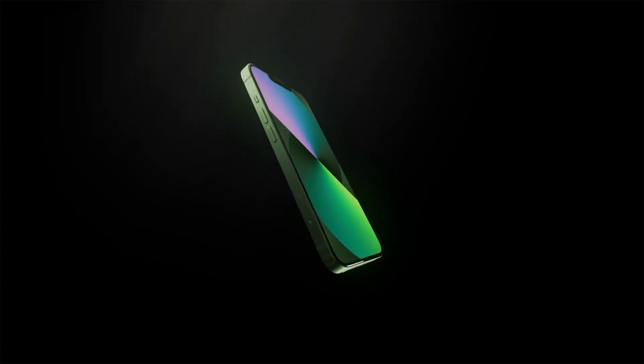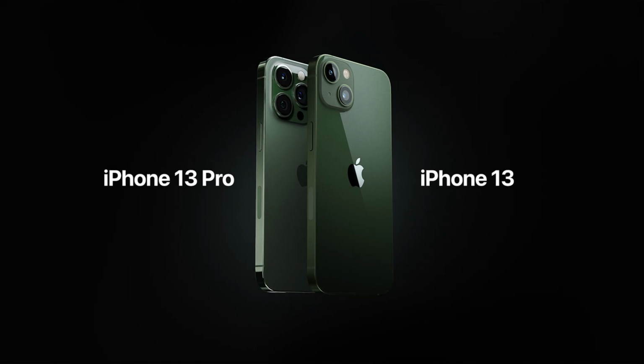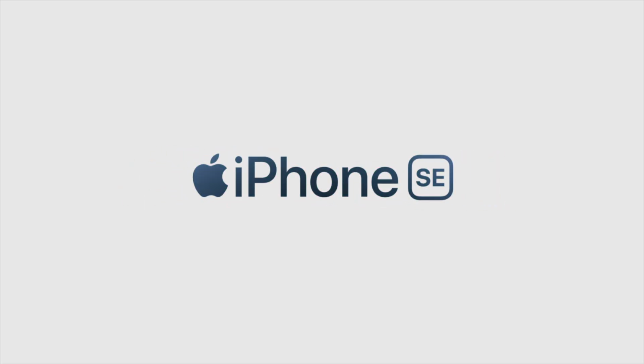iPhones. They didn't kick off with new iPhones right off the bat. They announced new colors for two new iPhones. The iPhone 13s and the iPhone 13 Pros now have a brand new green color. So whoever bought Sierra Blue, maybe it's time for another iPhone. I don't know. But there is actually a new iPhone because there is a new iPhone SE.